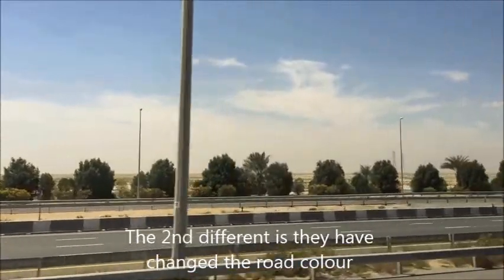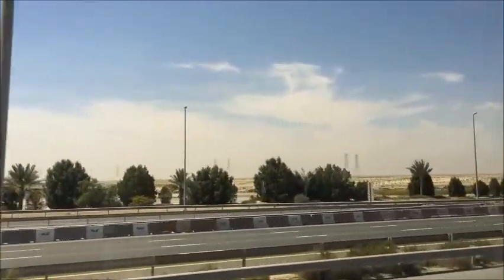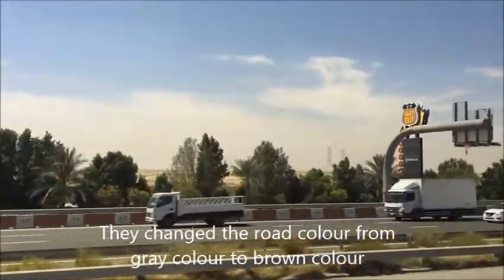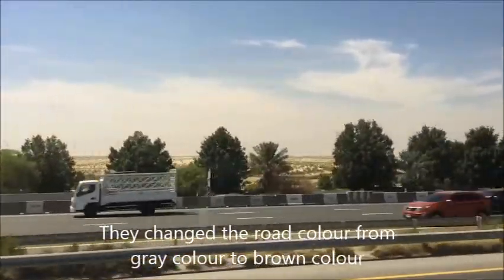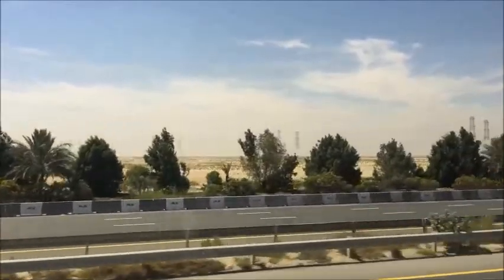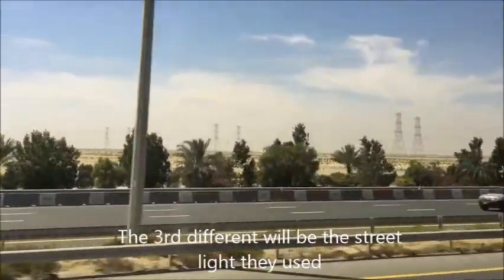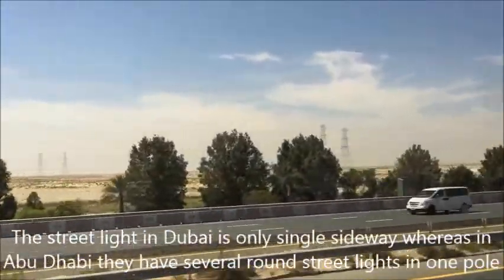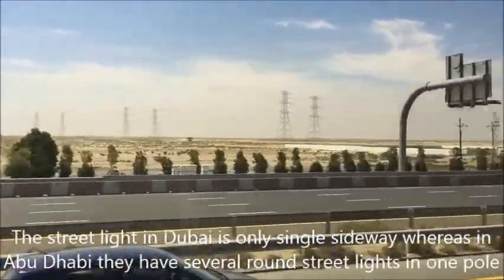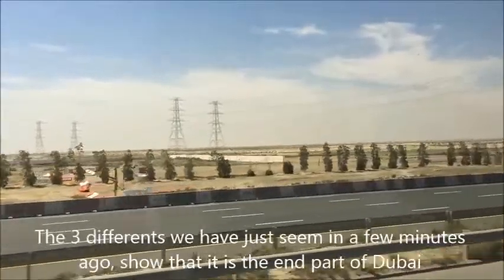Then the second difference, which will be at the starting, is that they have changed the road color. They have painted the road, where the grey color changes to brown color. So just at the starting you will have this difference, the second difference, which is the road color, and the third difference is with the street lights. The middle street lights, where in Dubai we just have them on the sides, but in Abu Dhabi once we enter they will be round. Okay, so 3 differences.